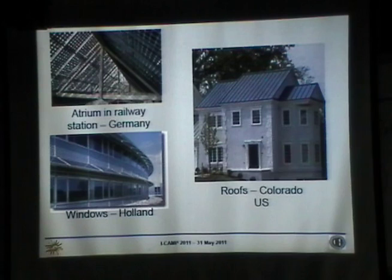Yes? On your previous slide, you're talking about DC to AC converters. Has there been any research looking into making DC plugs in houses? Because all of our electronics, which is mainly what we're using in houses, have AC to DC converters in them already. And with solar cells, we're going DC to AC to go back to DC. Has there been any research on putting DC outlets in houses?